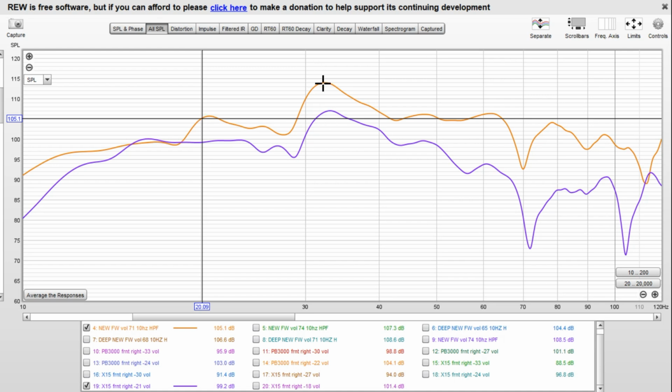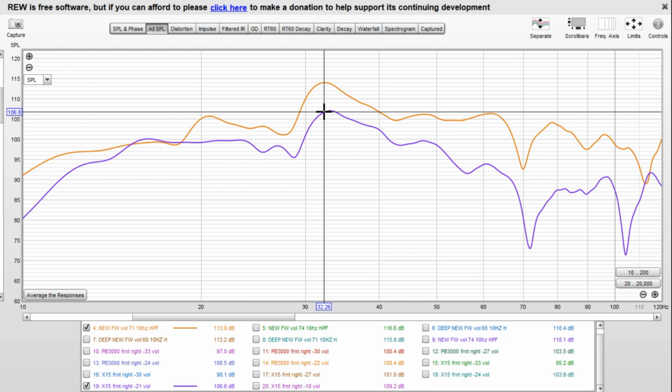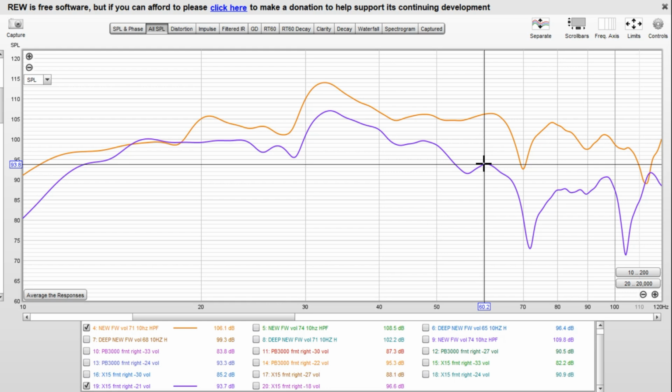And then here at our peak, which is usually 32 hertz in my room, 32.2, we got 114 dB on the D6000. And 107, we'll give it 107. So a 7 dB difference here at 32 hertz. Here at 60 hertz, we have 106 dB versus 93. So that's a massive difference, guys. This will 100% be noticeable in your room.